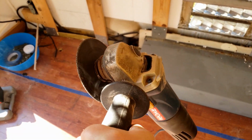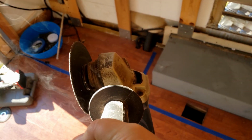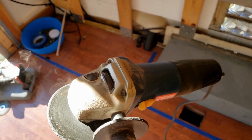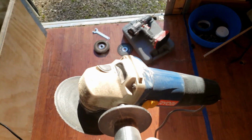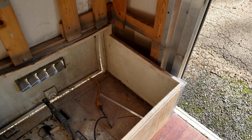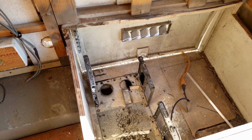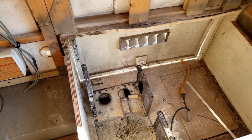Love you, bye. Oops, I may have burned up my motor. Oh my goodness. All right. But I did get that squared away. I've got a lot of that cut off, which I think I can come back in with the Japanese sawn finish.